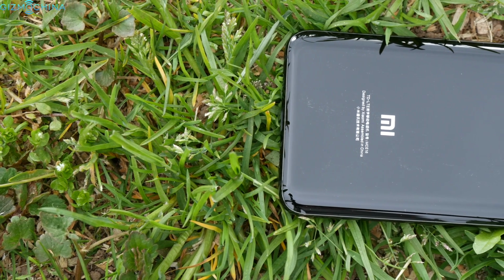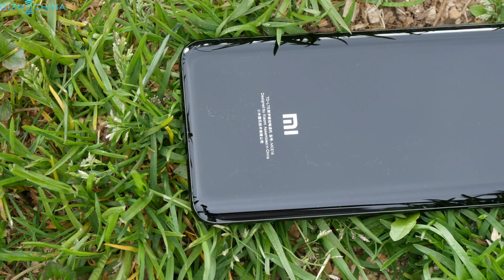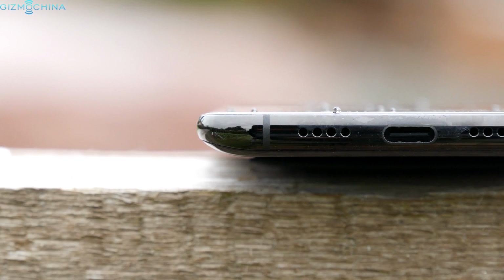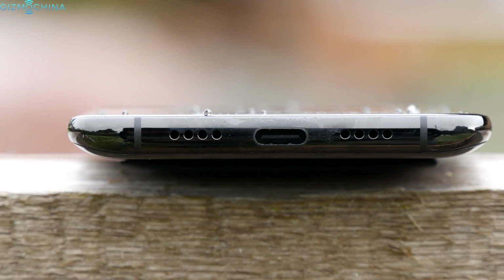The dual cameras can take some very nice pictures, but the quality is still not on par with the top tier phones like the Samsung Galaxy S8, especially if you compare the low light performance. You should also know that the Xiaomi Mi 6 lacks the headset jack and there is no microSD card slot.